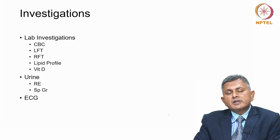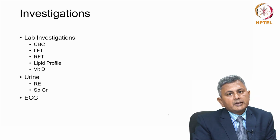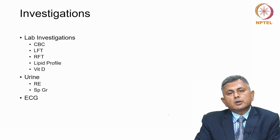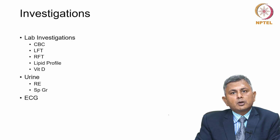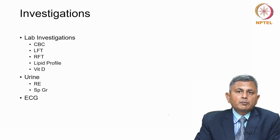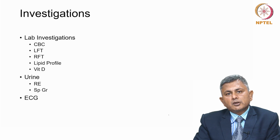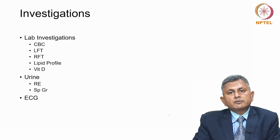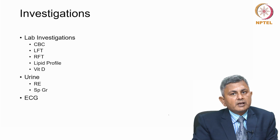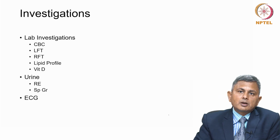And with the help of ESR we come to know if there is some chronic infection or not. Then during the blood examination we do the liver function test for the health of the liver. It is a very important organ for the athlete. It plays a significant part in the health of the athlete. And the renal function test: the kidney does the filtration of all the unnecessary or waste material of the body. And the lipid profile shows whether the triglyceride levels or the cholesterol are at the normal level or have increased because of diet or some other reasons.